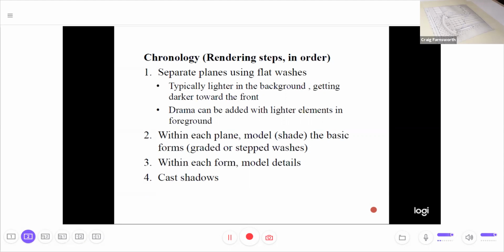And the first piece that I do is separate the planes. In other words, make the background different than the middle ground, which is different than the foreground. Separate those. And typically, if I were doing this, I might put a wash over the entire drawing except the highlights, like I just demonstrated. And then I would do a second wash on the midground and the foreground, and then a third wash just on the foreground. Okay, so I've already separated those planes.